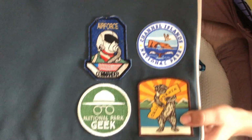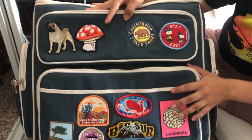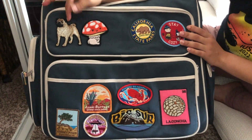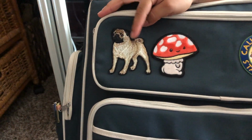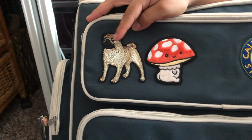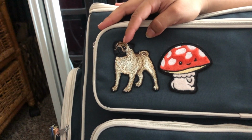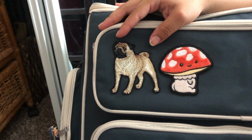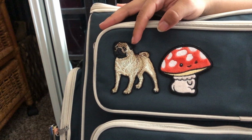And then for the patches on the front pockets of the craft cart, I have quite a bit now. This one is one of my favorite patches that I have. This is a pug patch. I also got this in Mexico City, again from that same stand on the street that was selling tons of patches. And of course I had to get this pug patch because I have a pug, Bugs the pug.